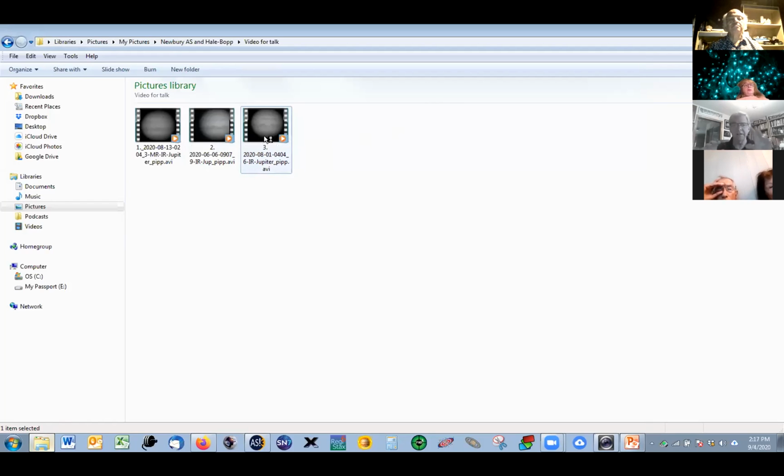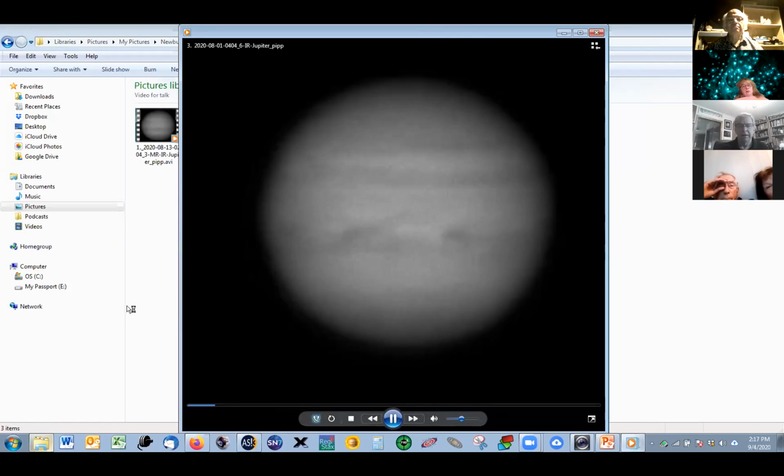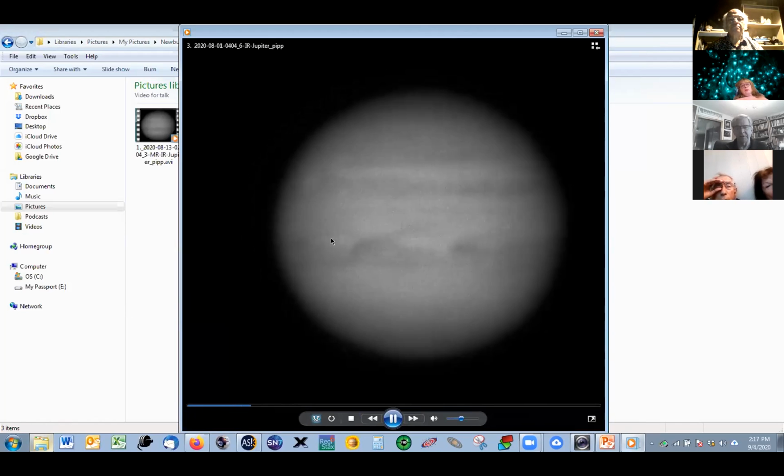This is a video where the image is just gently rolling. And that's a very rare night here. And they're the nights I stay up all night just recording video. Here it goes. And you can see the red spot is here on the left. There's some dramatic detail in the north temperate zone, north equatorial belt here.